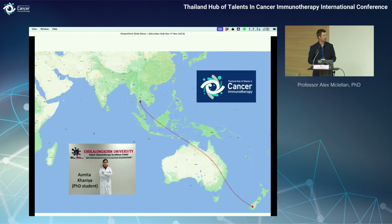So we're happy to have a collaboration with Thailand, and I hope the arrow goes to the right place this time. It certainly does to Dunedin, and I think this draws together some expertise across the Pacific. Hopefully you're going to strengthen areas here in Indonesia, Malaysia, as well as in Thailand and the surrounds. And one thing we have done is we have shared a student, Asmita, who is a PhD student in Chulalongkorn, who's currently finishing in vivo experiments in our laboratory.